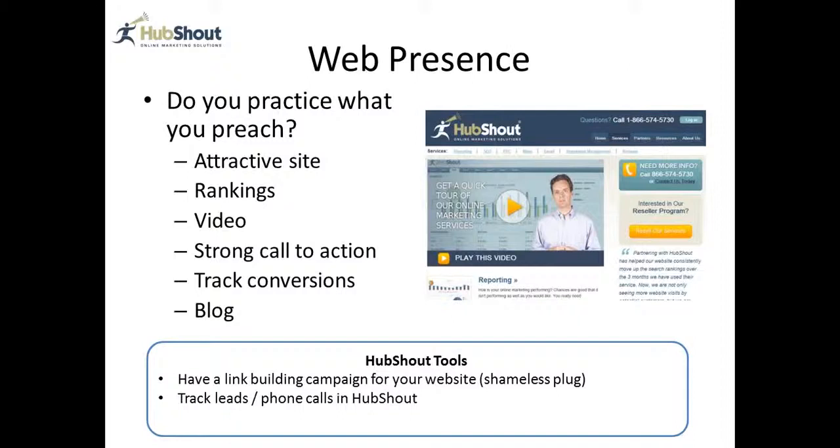Great. Okay, so again, some tools that we have. Definitely, again, consider a link building program. We talked about the email marketing, and then we do have the ability through our web to lead and sales module to track all your leads and your phone calls in HubShout, and just again to share our experiences with it, so take it for whatever it is.